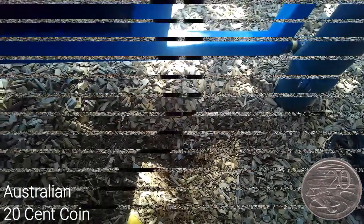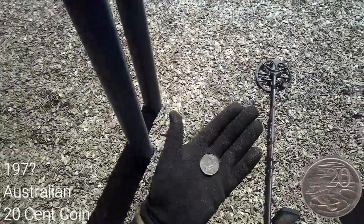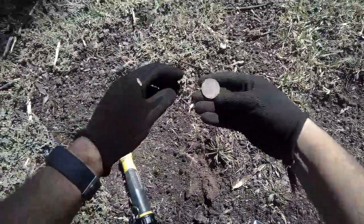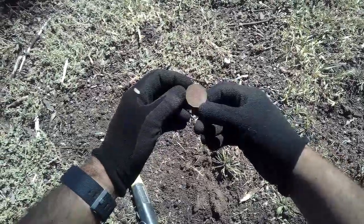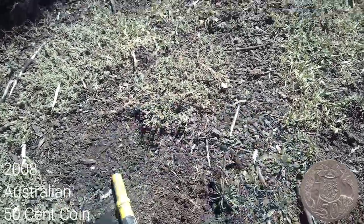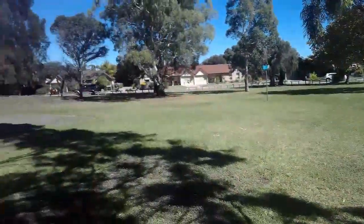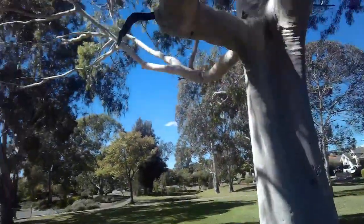Well worth it. Alright, so right beside the pole there we have a 20 cent piece, 1970 something, and a piece of junk jewelry with a little freaking stone in it. Almost finished. So we had a nice bumping 17 down here, and ended up being a little 2008 50 cent piece.